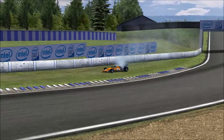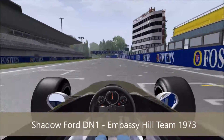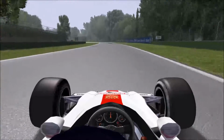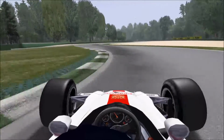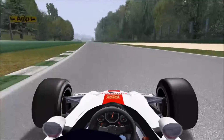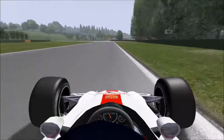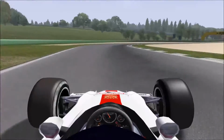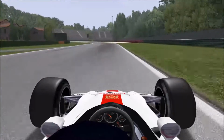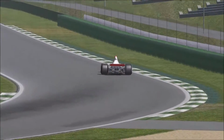But now we're going to cut to another 1973 car for a hot lap. This is the Shadow Ford DN1, as driven by Graham Hill, Damon Hill's father. This is the Embassy Ford, so the Embassy Hill car, which was a privateer vehicle which Graham bought off of Shadow Cars and campaigned himself. He went on to have his own car designed and built at a later stage, but this was very much when he left Brabham, and it was widely acknowledged that he was nearing the end of his career.